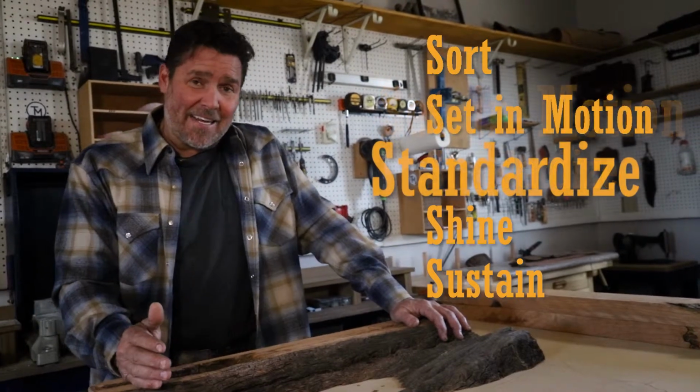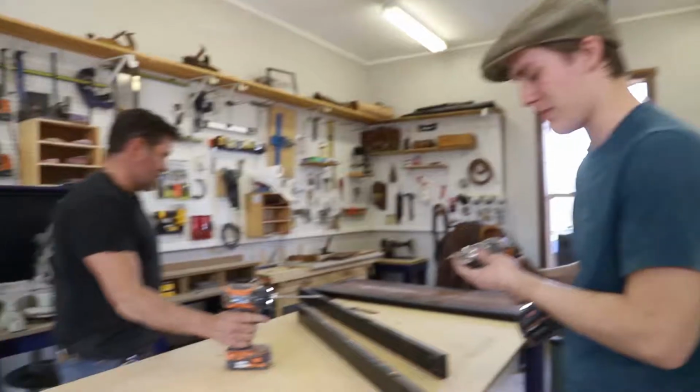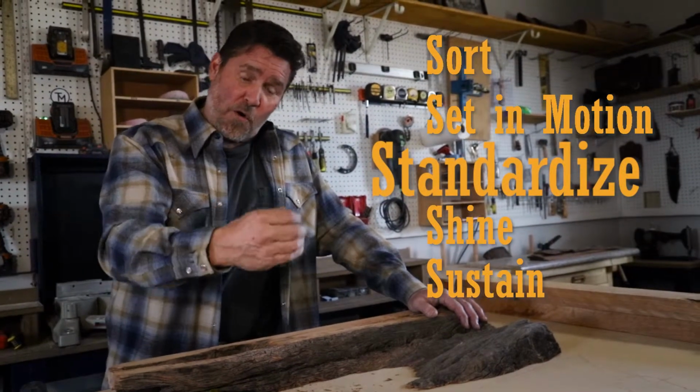The third is to standardize, and this is very, very important. What this is to use, for example, the same screws in every station. As you move or as you go through the station, the same piece of equipment or the same tools or the same screws can be used over and over and over again.